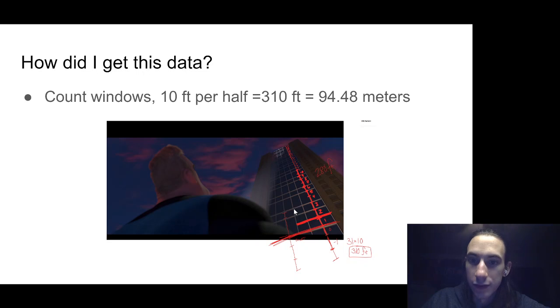So we have the short panes and then the longer ones. That 10 feet is about half of one of these longer panes. So I counted out how many short panes we have and then long panes. And I found that from where we can see, it's about 280 feet to the top. So 280, so 28 of these panes plus the half panes.